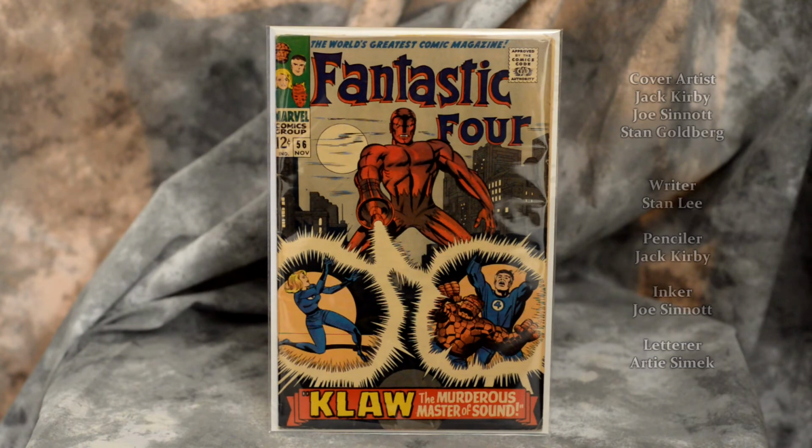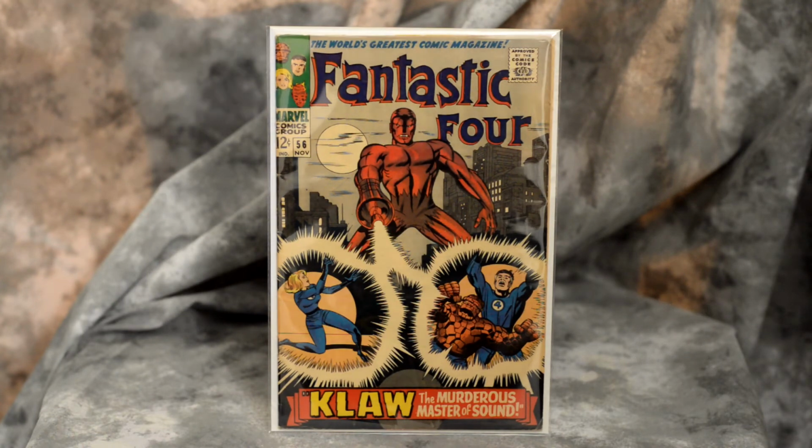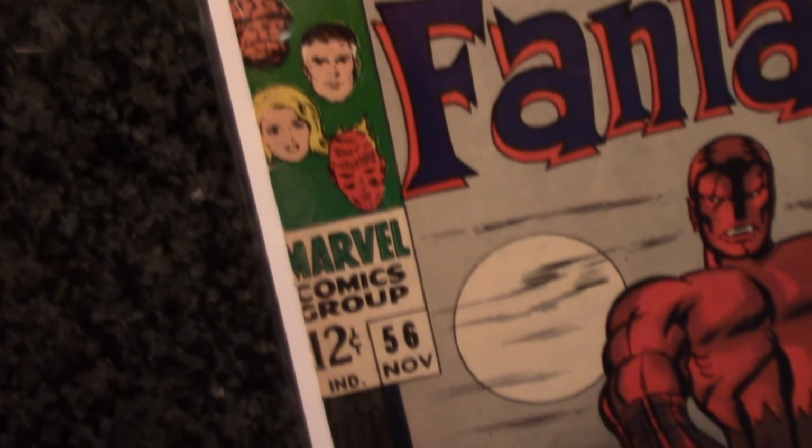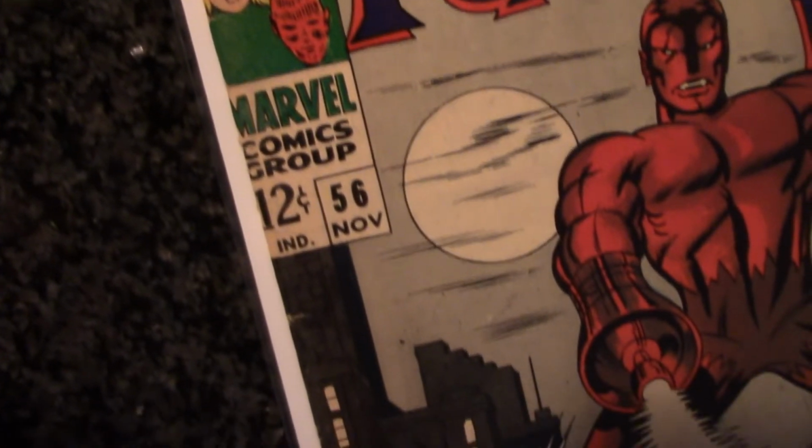It's an early Claw appearance, isn't it? I believe so. I'm not saying it's a first or even second appearance, but it is an early Claw appearance. I'll do a bit of research, and if there's anything significant about the book, I'll put it on the other side. Other than that, just a spectacular Kirby cover. I mean, it's November '66.